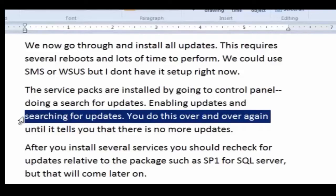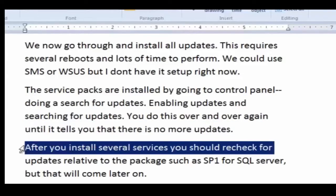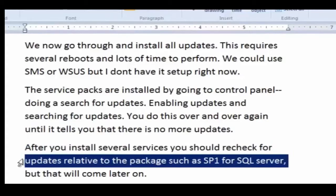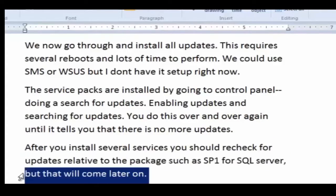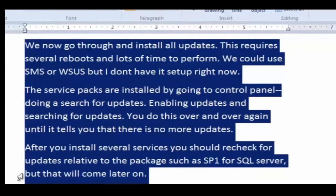After you install several devices, you should recheck for updates relative to the packages, such as SP1 for SQL Server, which you would install after installing SQL Server through the automatic updates. Since it's a new cluster, you don't have to worry too much about backwards compatibility with the installation of the service pack.